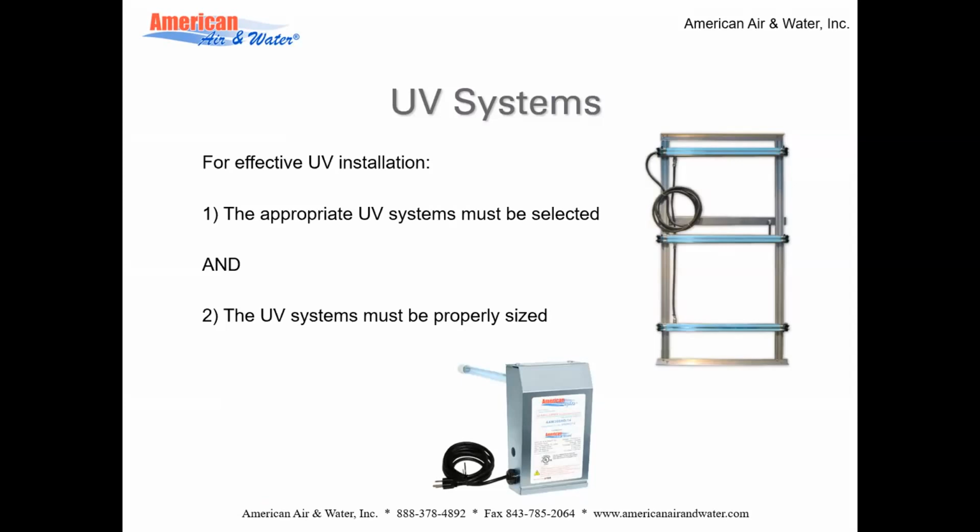Germicidal UV is delivered in indoor settings by different types of UV systems. To ensure that the UV systems are effective, we need first the correct UV system to be selected for each specific application. And second, the UV systems must be properly sized to ensure that they will perform as intended. Before going into further details on the types of UV systems available, let's see what UV is and how it kills microorganisms.